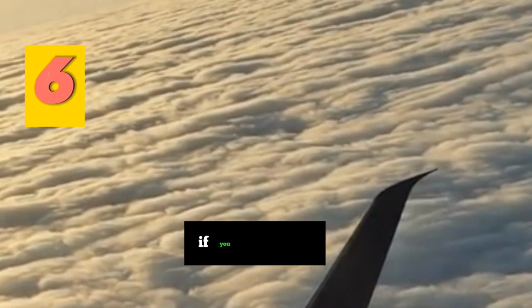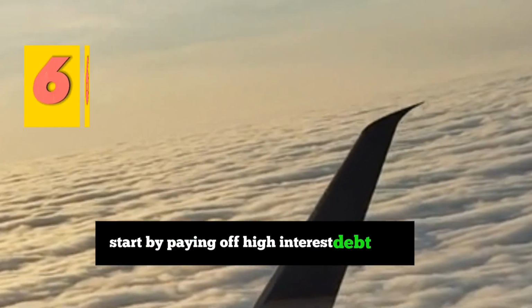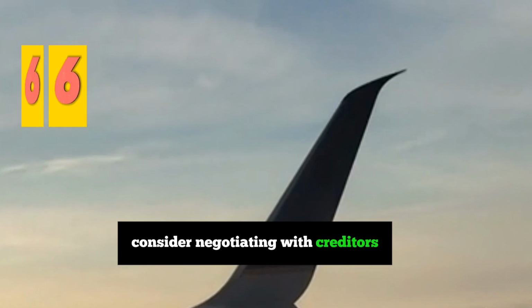Manage debt. If you have debt, create a plan to pay it off. Start by paying off high-interest debt first, such as credit card debt. Consider negotiating with creditors for lower interest rates or consolidating your debt to make it more manageable.